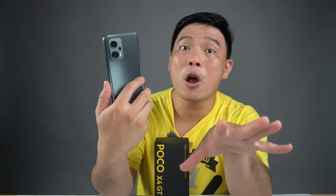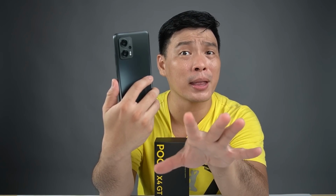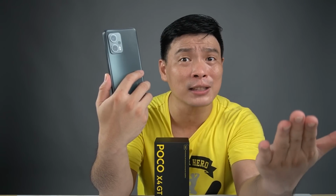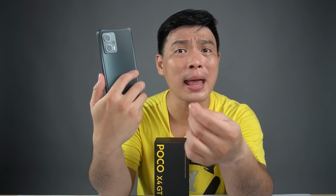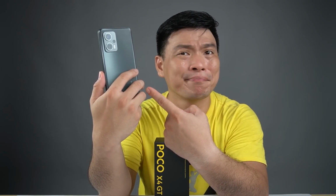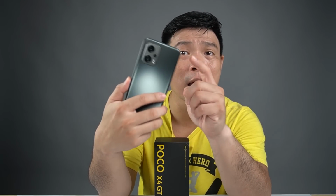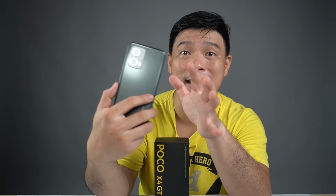Now, if you're coming off from the POCO X4 GT, I highly recommend you to upgrade to this phone. It's really faster, a lot faster. Better ang kanyang camera, better ang kanyang processor, and ang itsura pa lang, malayong-malayo na. Halos flagship ng Xiaomi na yung hawak. And I love yung camera module niya. Mukhang pang flagship talaga. And it looks really nice.